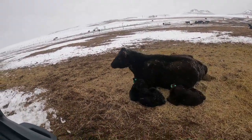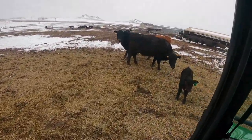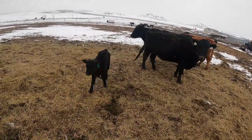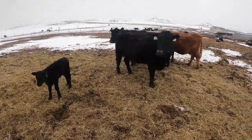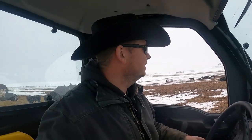Hey, kids. That's a good windbreak, Mom. You are a good windbreak. Lucky number 11 here. One of my best friends in high school, his basketball number was 11, I think, if I remember right. High school was a long time ago.